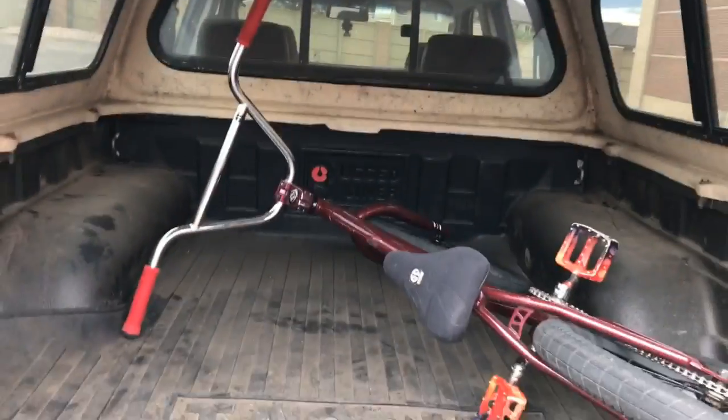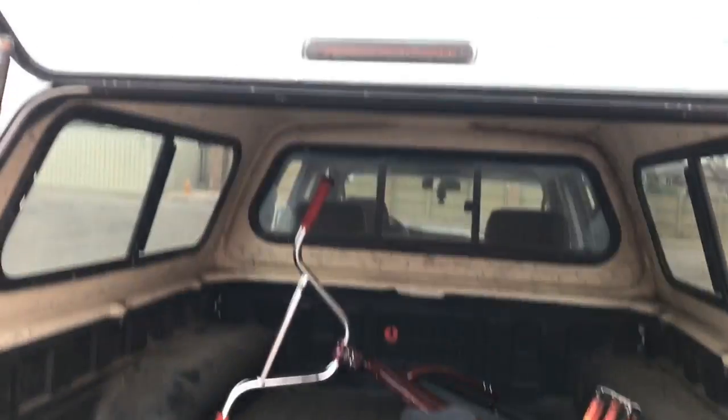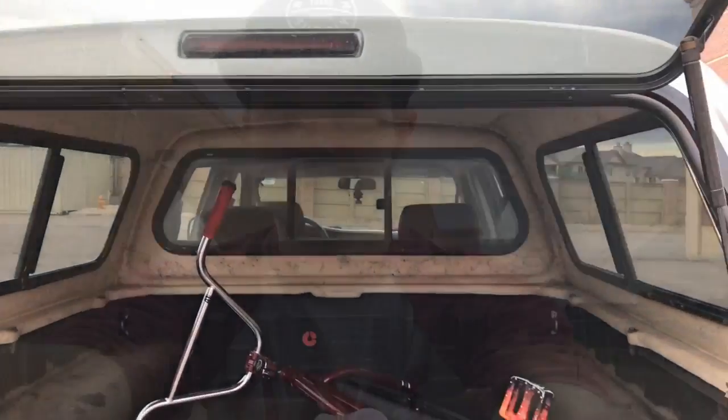I also have this dome light set up here. Yeah, that little dome light comes in handy when I'm camping because this is where I sleep when I go, right in the bed here. So it's nice to have.